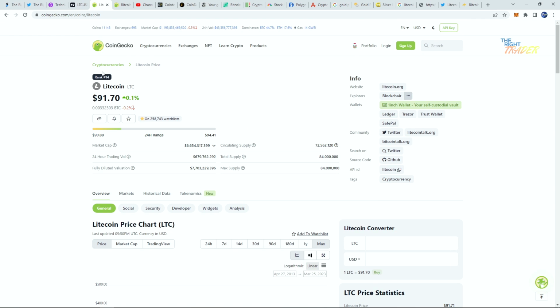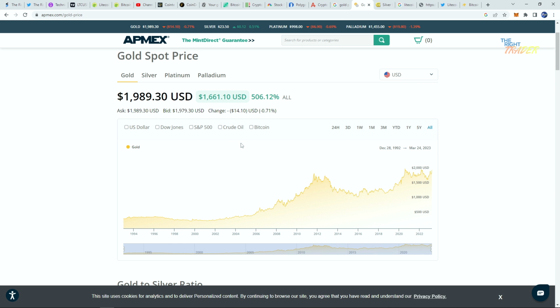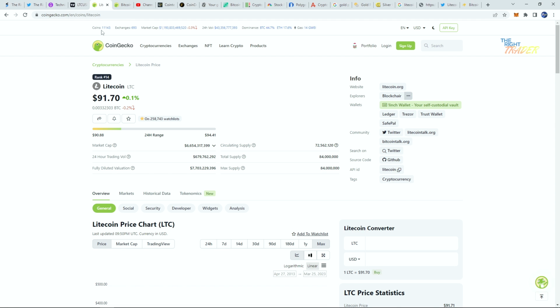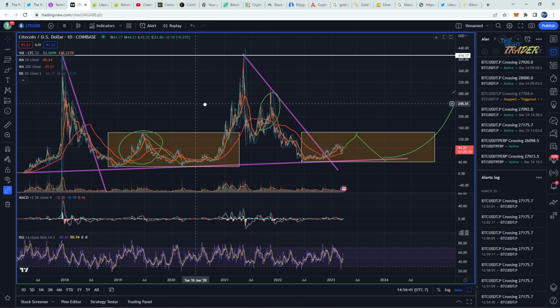And they're both very similar, right? Litecoin is a fork of Bitcoin at the end of the day. Litecoin does have some small advantages over Bitcoin, like it is very fast to use. I like to use it myself, but Bitcoin will always be Bitcoin, guys. Just like how gold will always be more valuable, gold will always be gold, Bitcoin will always be Bitcoin. But that doesn't mean Litecoin can't do well here, and its chart setup is absolutely golden, guys.